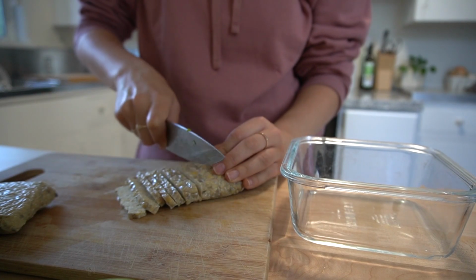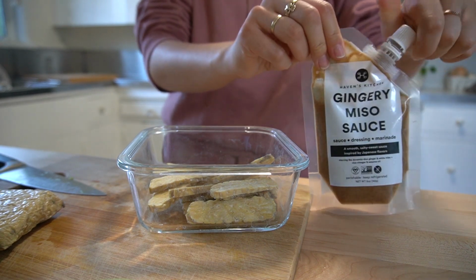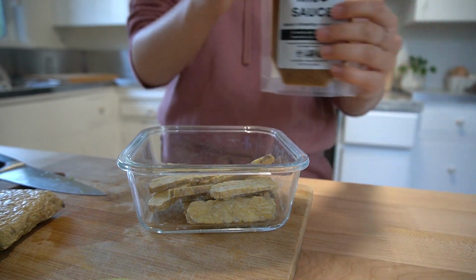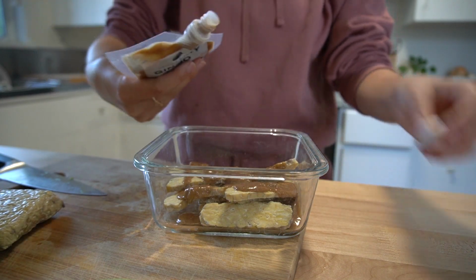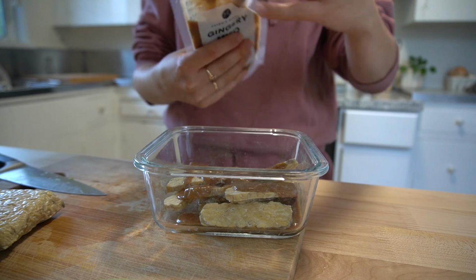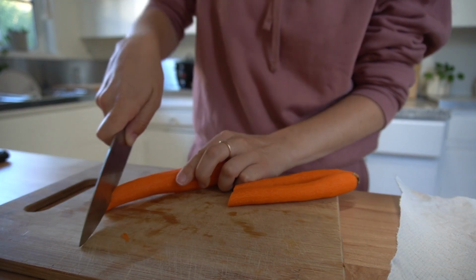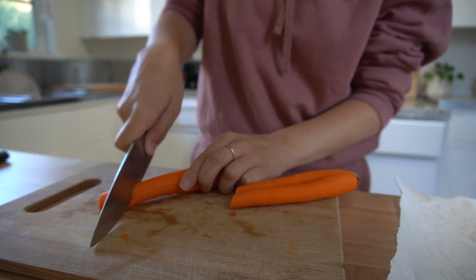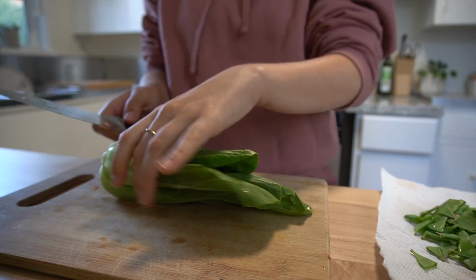For dinner, I wanted something pretty simple, so I marinated some tempeh in this ginger miso sauce that I bought, but honestly, I wouldn't recommend it. The flavor isn't that strong and it would have been easier to make it at home. It was just one of those corners that I cut that I shouldn't have. While that was marinating, I made some jasmine rice in my rice cooker and also chopped up some veggies to just steam to have on the side.